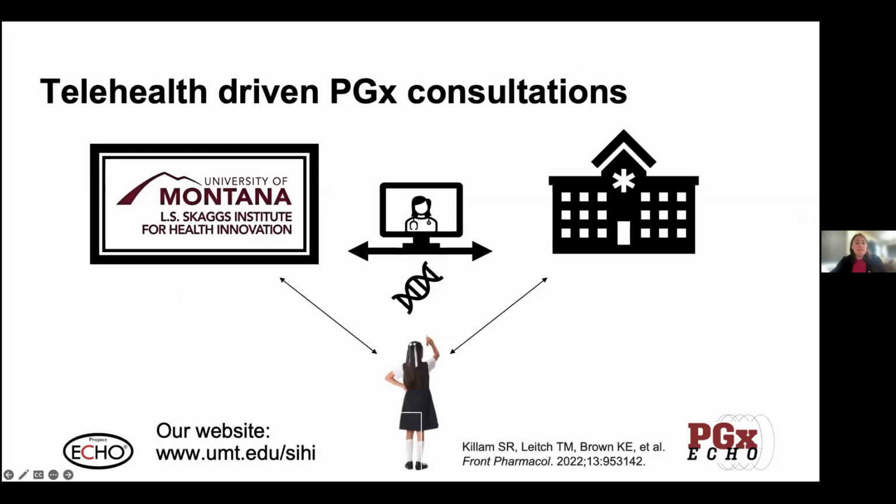So these results led us to understand the needs of underserved communities in Montana and develop a UM-centric PGX program driven through telehealth technology. PGX expertise and consultations are conducted by experts and pharmacists with providers, patients, and even their families. Education resources are also continuously available to patients and providers, and we even developed an educational video not too long ago, and that can be found on our website if you're interested in seeing that.